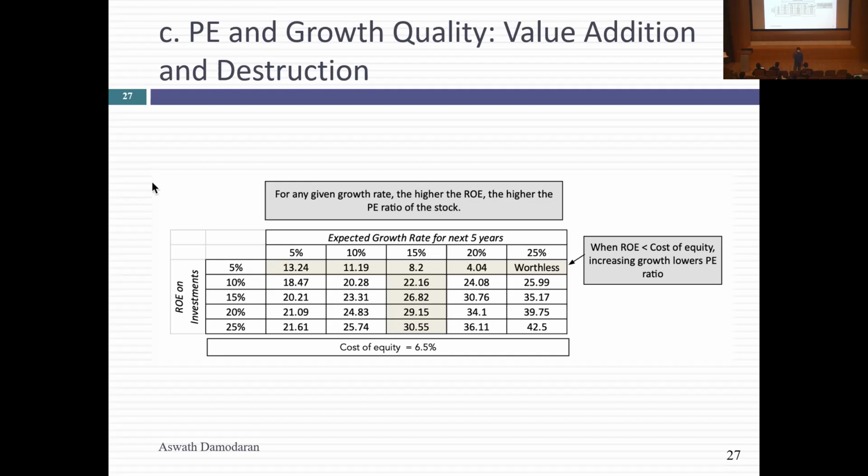So you ready? I want you to construct the perfect cheap company to buy on a PE ratio basis. I'll start you off. You want a low PE ratio, it's cheap, right? Do you want low growth or high growth? You want the perfect cheap company. You don't want low growth, so you want high growth. You see where I'm going, right?